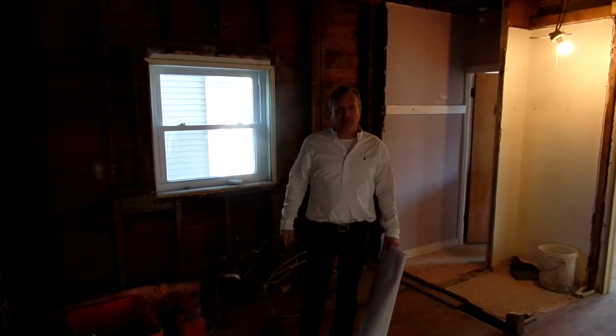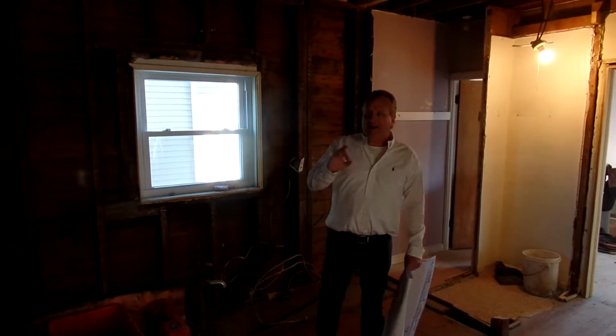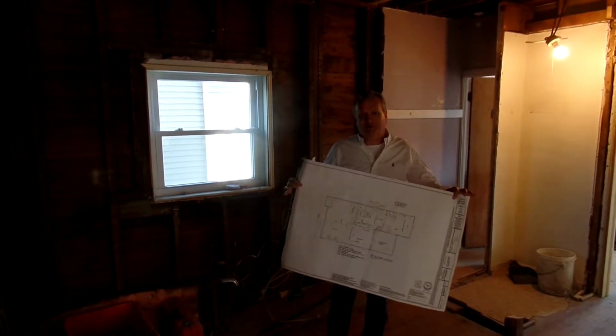We purchased this house from a millennial couple that wanted a brand new kitchen. As you can see, it's all torn out. We have to wait on the city, but all the prints and everything have been turned in, so we're just waiting for those to get stamped.